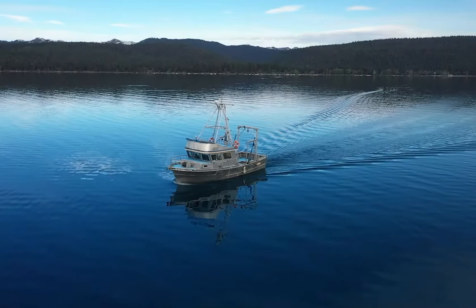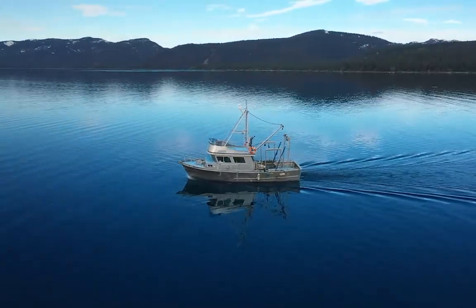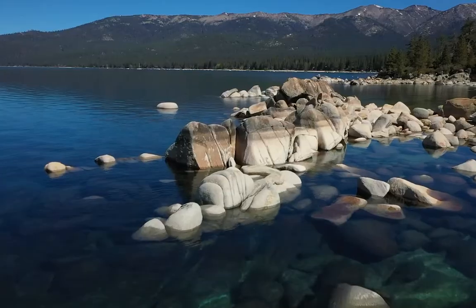Hello and welcome aboard the UC Davis research vessel. Watch your step. Since the 1960s, our scientists have been taking measurements in Lake Tahoe. In fact, most of what is known about the lake has a connection with this boat.